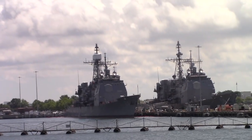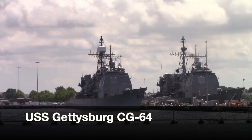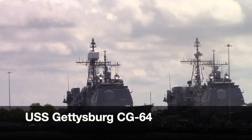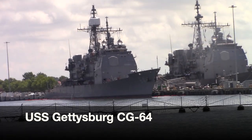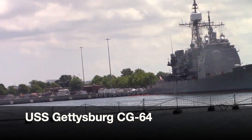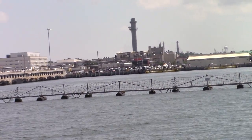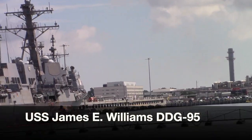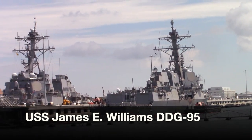Ship number 64 on the north side of Pier 5 is the USS Gettysburg, another Ticonderoga class ship. And on the south side of Pier 6 is ship number 95, USS James E. Williams. The Williams is another Arleigh Burke class ship. You'll see the Ramage coming into view on the north side of Pier number 6 now. Number 61, also an Arleigh Burke class guided missile destroyer.